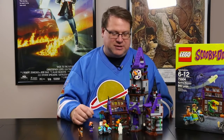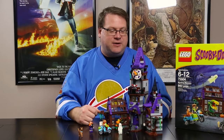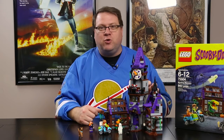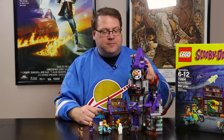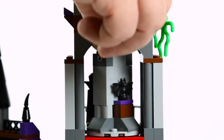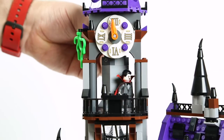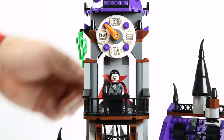It's a minor detail. The second floor has a nice painting of the proprietor of the mansion and how he got his fame and fortune. That was a nice little detail. Then by the time we get up to the third floor, we've got the cool action feature of this set, and that is the spinning turret and the time clock, where you can make the characters appear or disappear depending on how you want to handle the situation.